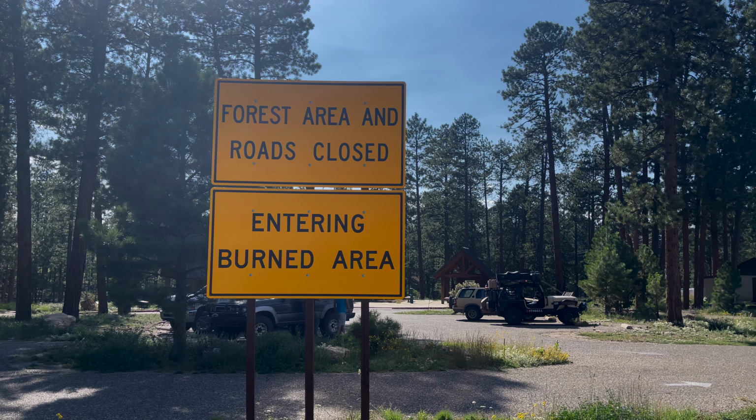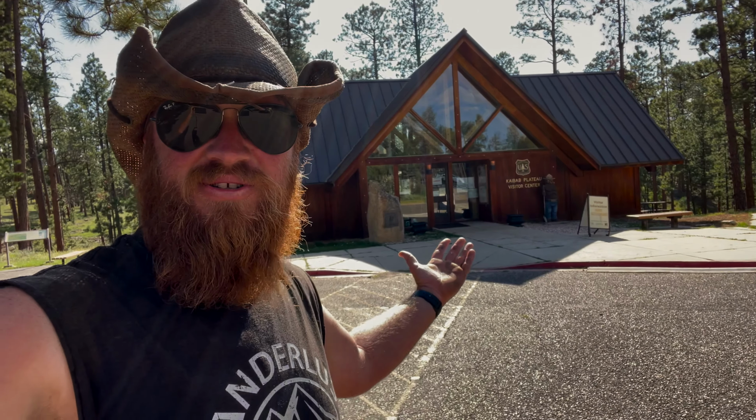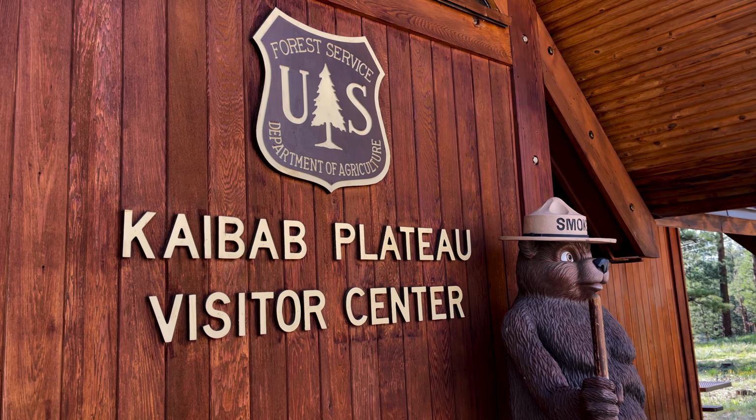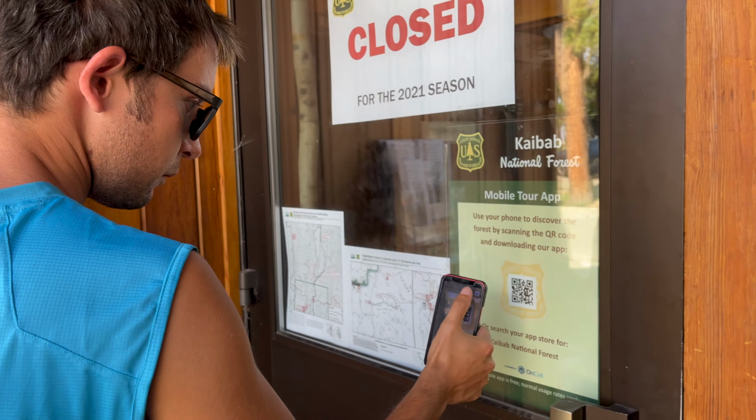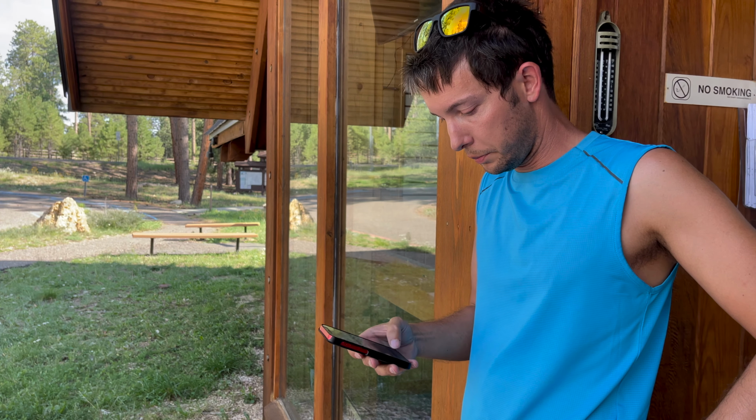Okay, so we just saw a sign that says something about the road being closed due to a fire. Not sure what that means, so we're gonna try to find out here at the visitor center. There's an app I have to install.